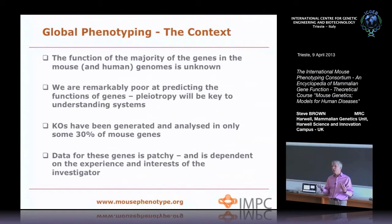You may think we do know a lot about every gene in the genome, but the fundamental answer is if you go to the databases, for most of the genes, there's nothing really that we know about function. I think the other thing that's very important is that we're remarkably poor at predicting the functions of genes. We may say a gene is expressed in a particular tissue and it's likely to be important in that tissue. But we know from all of the genetics that have been done to date on mammalian systems that most genes have pleiotropic functions. They don't just function in one tissue or one organ. They have multiple functions. And we're very poor at predicting what those multiple functions might be and how genes work together within systems to influence the development and the function of different organ and cellular systems.